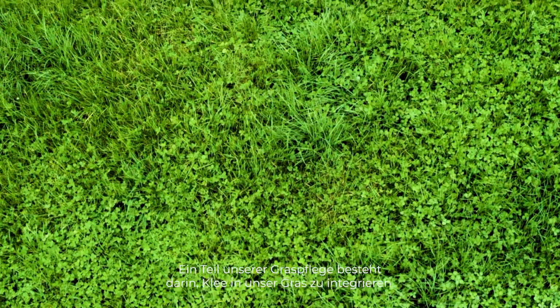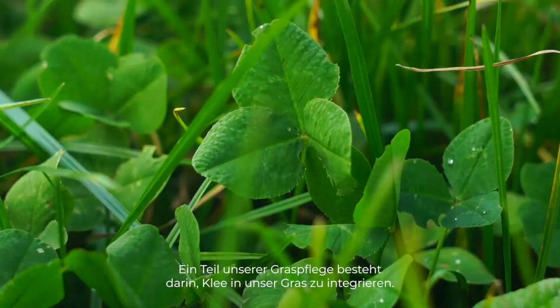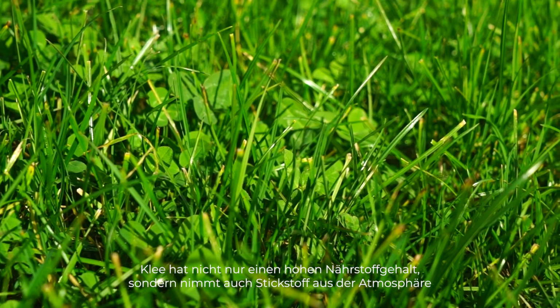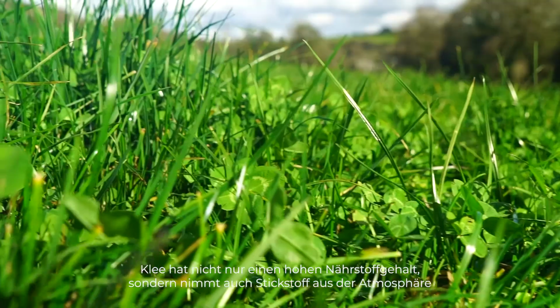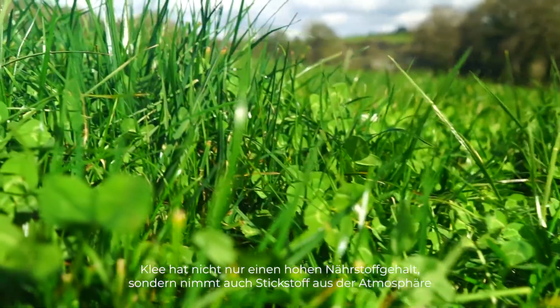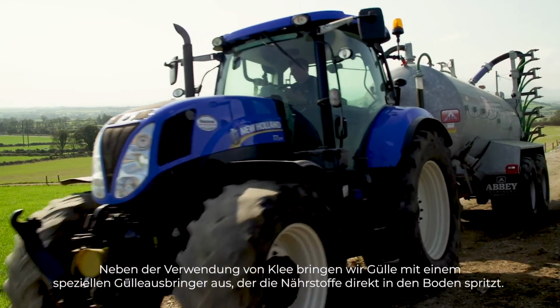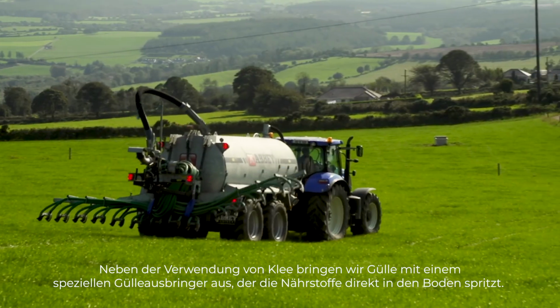Part of our grazing management is the incorporation of clover with our grass. So it's not just grass, it's grass and clover. The clover has not only a really high nutrient content, but it also fixes nitrogen from the atmosphere straight into the soil where the grass can utilise it. That reduces our fertiliser bill, it's an economic benefit, but it also has a huge positive effect on the sustainability of our farm. So working alongside the clover, we spread our slurry using a trailing shoe.